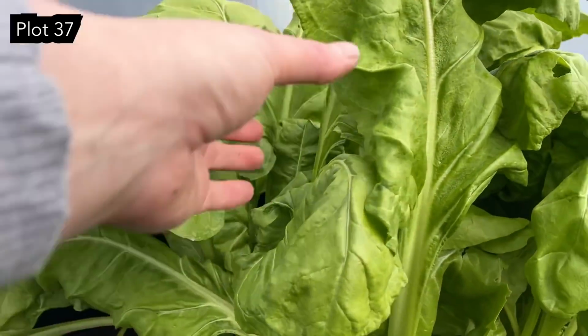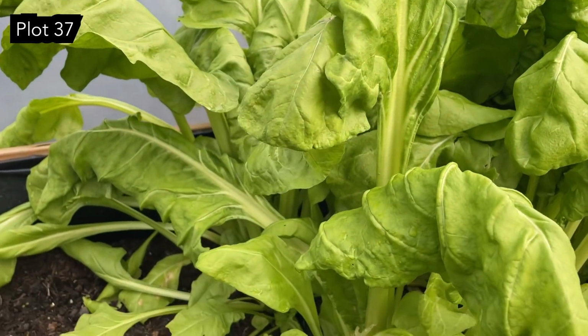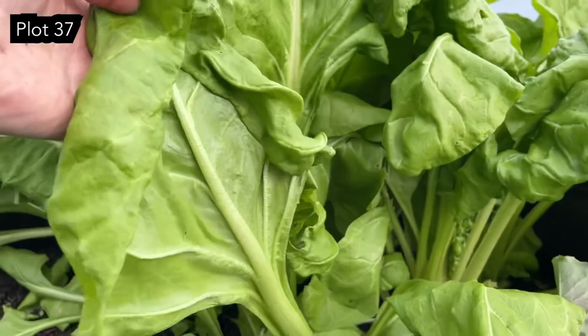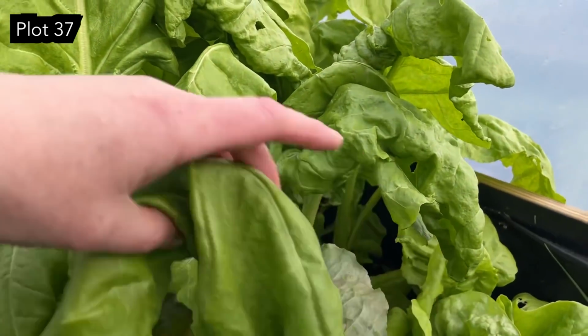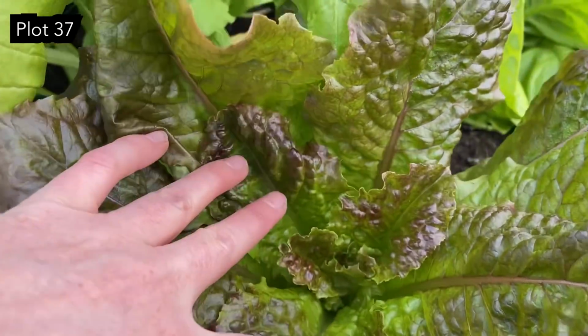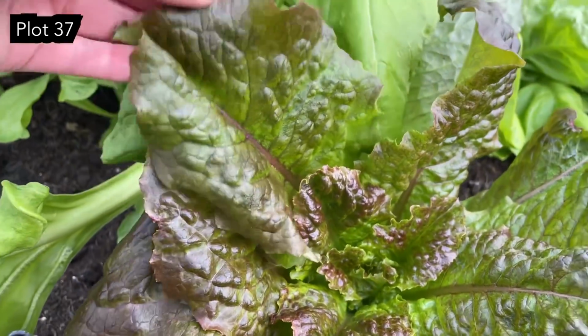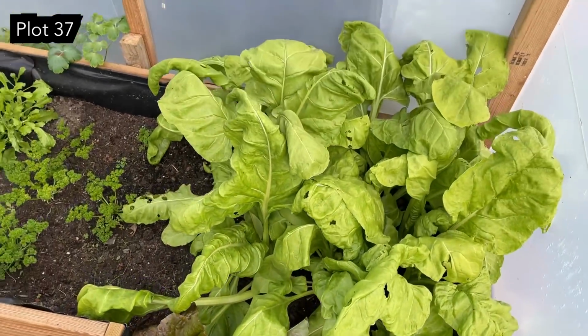Talking of chard, this is the Lucullus, the massive leaves. I mean, they're so soft, they're beautiful. This is a real winner. But I need to plant it less close together. Also another gorgeous lettuce. Only 2 survived the very early stages when I planted them out. We had loads of damping off, but those 2 survived and they're looking great.